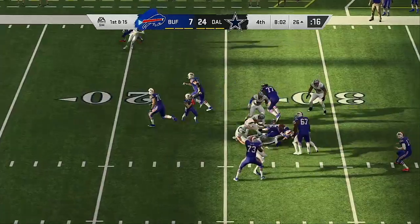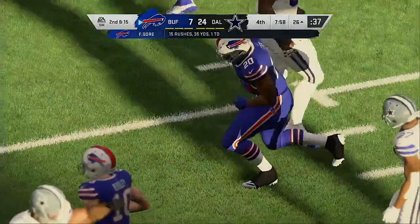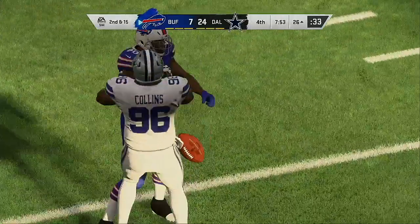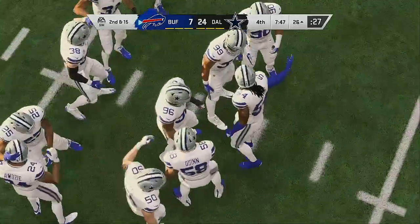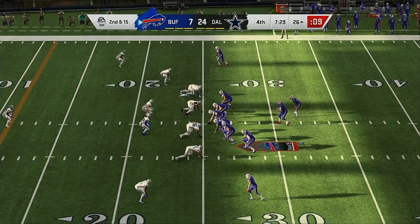Following the penalty, it's Gore, trying to run inside, but nothing there. Jalen Smith, who took a huge step forward last year, in on the tackle for Dallas. Seems pretty obvious defensively a key was stopping the run game. How have they done it so successfully? To me, it seems that these guys really did a nice job of paying attention during the scouting report meeting.